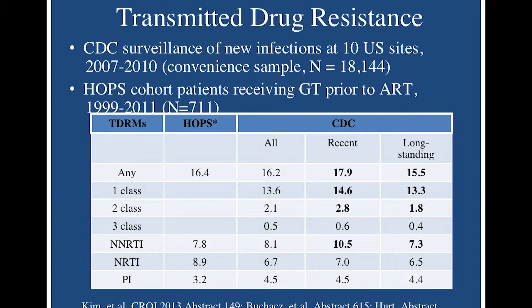So the CDC apparently doesn't have funding to do this testing on integrase. And I'm not sure that this study is going to continue, but that's, of course, the big question now that there's a higher prevalence of integrase utilization in the community.